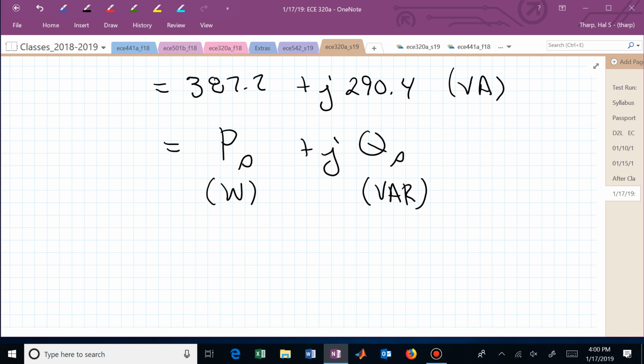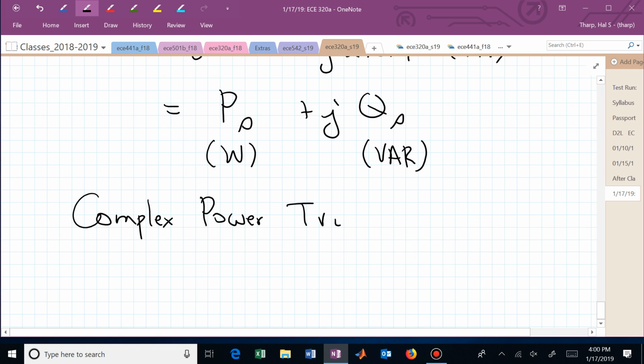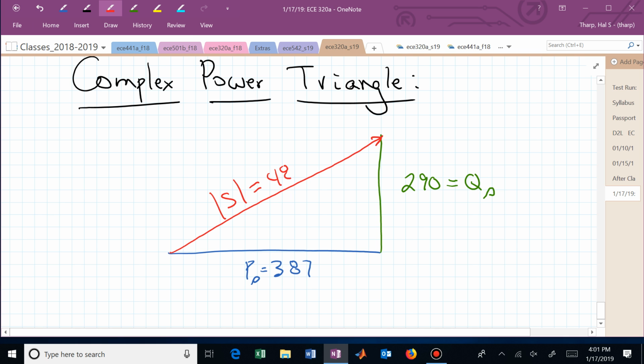Now we can just start drawing triangles, right? If we wanted to understand what we have, we could ask, what's the complex power triangle associated with the source? Here we could simply say it was 387. The imaginary component, or the component orthogonal to the real, was 290, and it was actually positive. And then we have this, which had a length of 484, and the angle was 36.87.